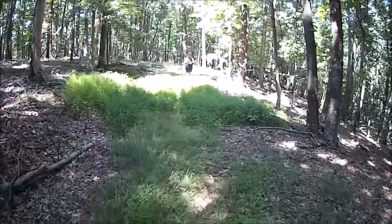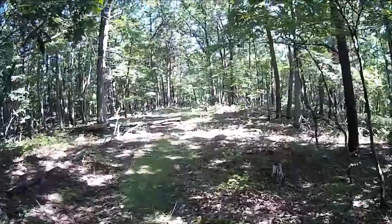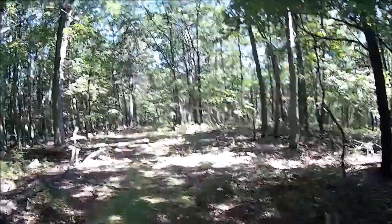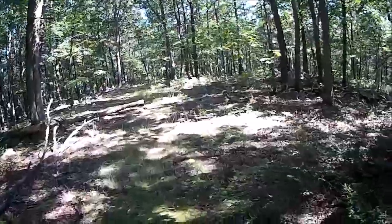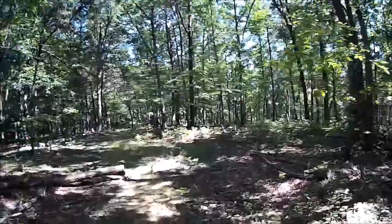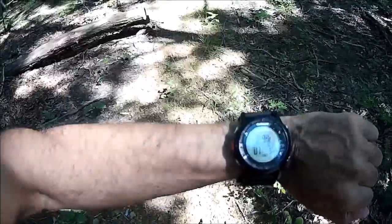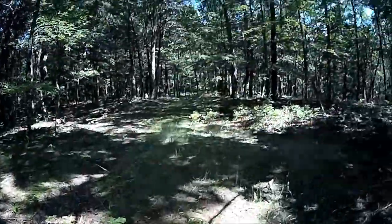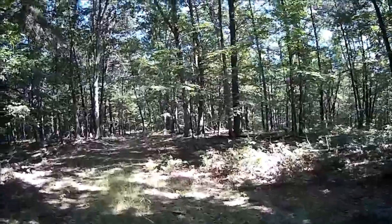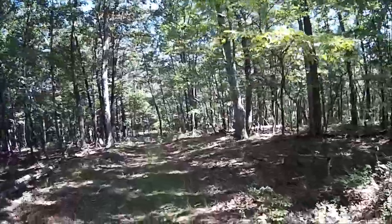And it goes on for a little while. Let's check it out. Just a nice walk in the woods. Basically, it's like a walk in the park. You got some rolling hills out here. It's not overly steep. It's just a nice little hike through the woods. Let's see, how far have we gone? 2.98 miles. Nearly 3 miles so far. And this trail goes on for a little ways more.